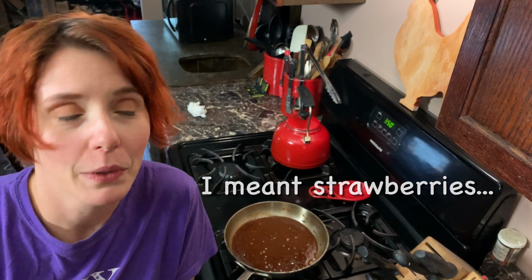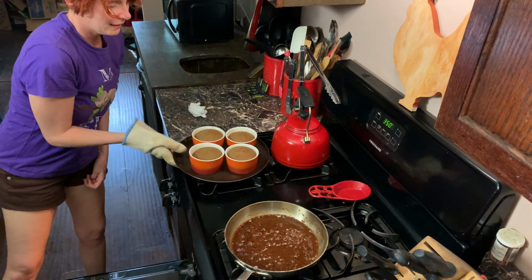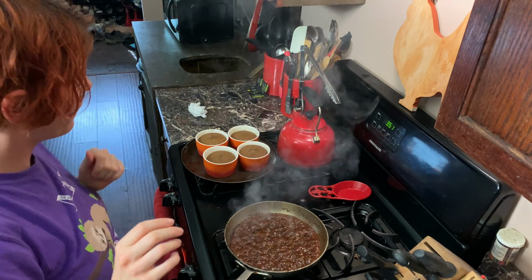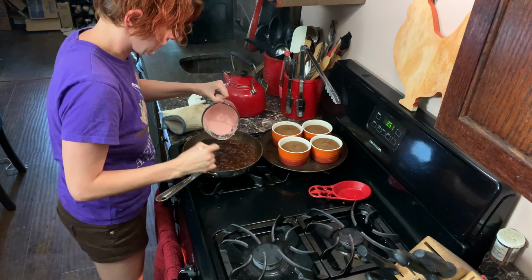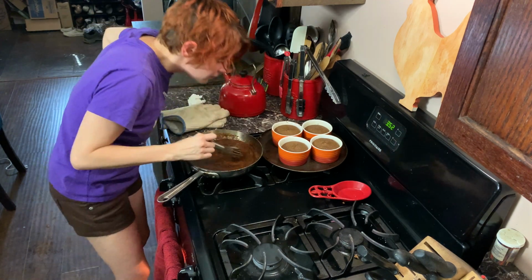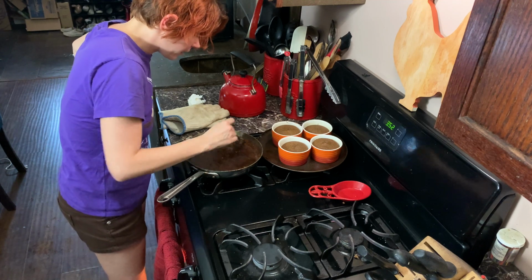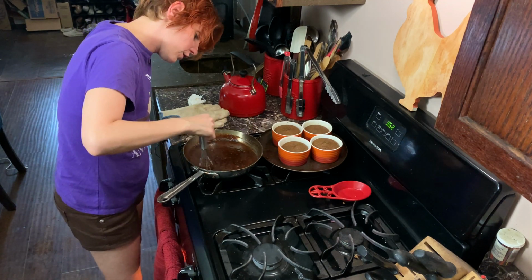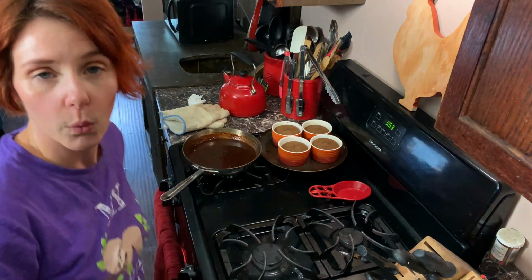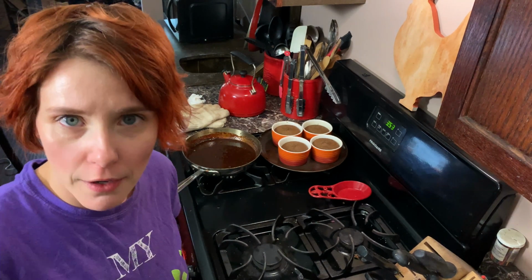Never done that before. But first, ooh! Well, don't those look beautiful? Yay! So we're gonna turn the heat off. I'm just gonna give this a little whisk. Ooh, wow, that smells deep and rich. I hope I got enough strawberry in there. I just kind of made it up. We're gonna switch the camera again, and then we're gonna finish off these bad boys.